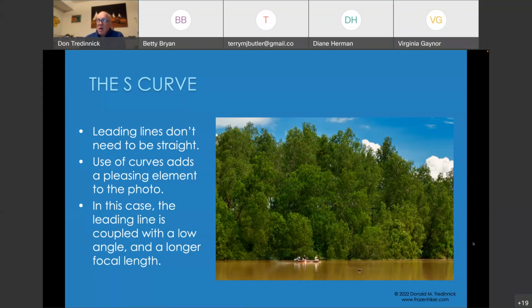This is a situation of using a longer focal length lens. This was probably 200 millimeters. I think I was shooting this with my 200 to 500 at the time. So this is probably 200 millimeters, which makes those trees look really nice and big, just kind of looming over the guys that are fishing there.